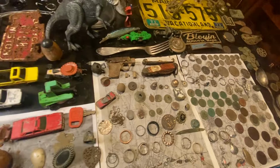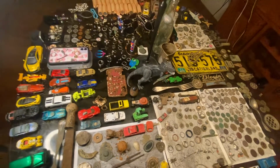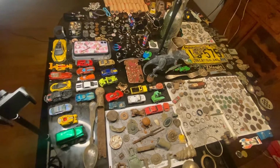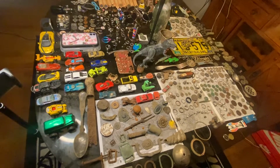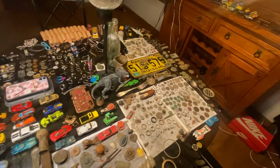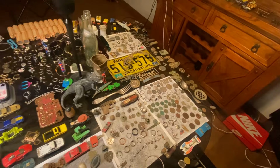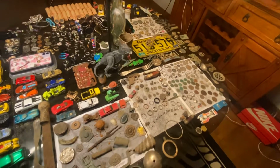But that's it. I guess I'll wrap it up. That's all my finds for this year so far. But still got at least three to four weeks left. So who knows? I'm hoping to pull out some more silver coins and stuff. So we'll see what I can find.